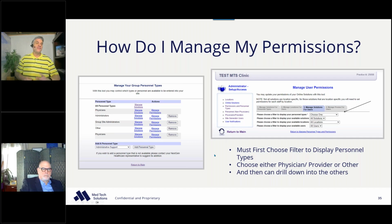On the left screenshot, that's from Site Generator, and that's the main starting point to how you get into your permissions. I typically like to hit that Manage Solutions at the very top, and when I do that, it opens up that screenshot to the right. And then you can see that there are 4 categories there that we can filter. So when you choose that first one, your personnel types, technically there are 3 group site administrators, but the main 2 that you're going to use are your physicians, which are kind of one bucket, and every other person is going to be in the category called other. And then when you choose other, everything is going to populate out for you.